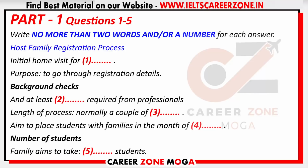Part 1. You are going to hear a conversation between a host family and an accommodation officer for international students. First, you have some time to look at questions 1 to 5.